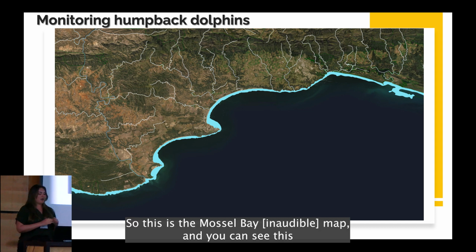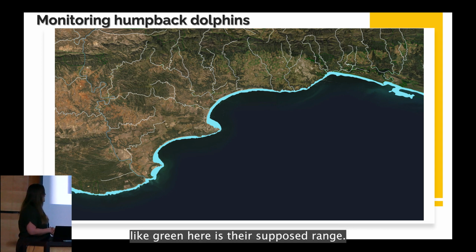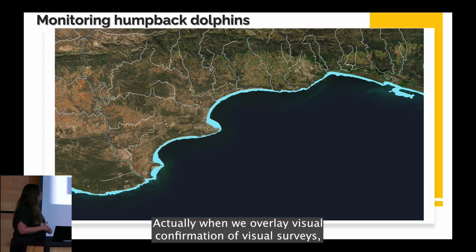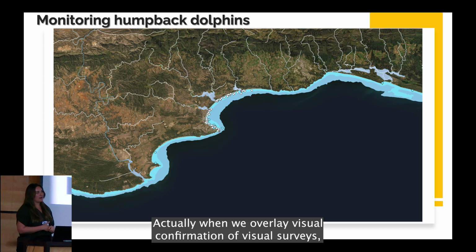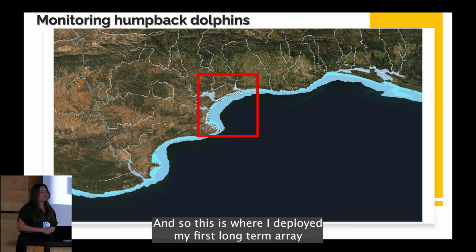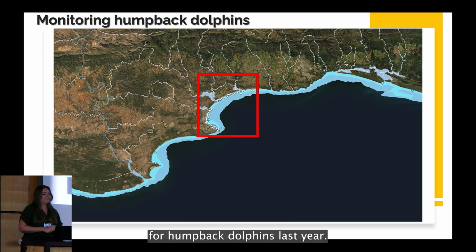So this is Mossel Bay in the centre of this map, and you can see this light green here is their supposed range. So that's the 25-metre boundary. But actually, when we overlay visual confirmation and visual surveys, you can see they're even more coastal than we would have expected them to be. And so this is where I deployed my first long-term array for humpback dolphins last year.